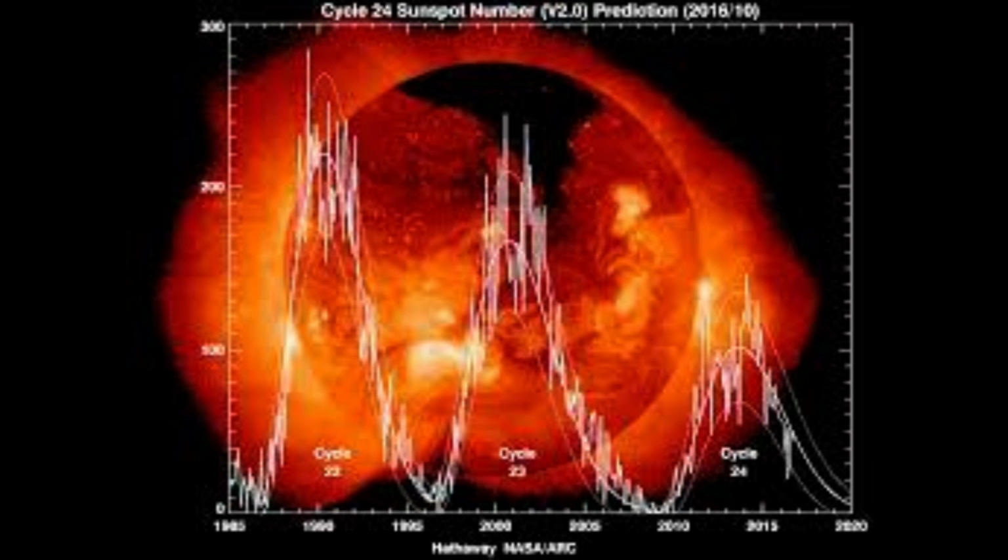Today, we are going to talk about the Sun's solar cycle. The Sun's solar cycle is an 11-year cycle of magnetic activity. Every 11 years, the Sun's magnetic poles flip. This is a natural process that happens as the Sun's magnetic field changes.